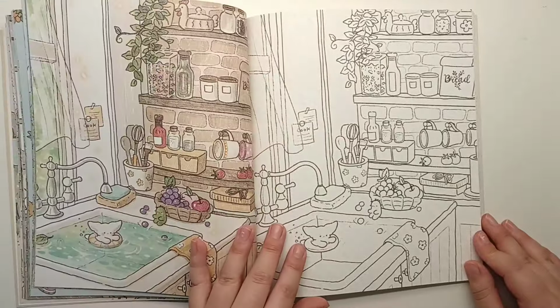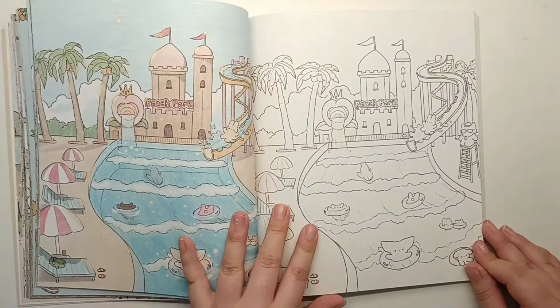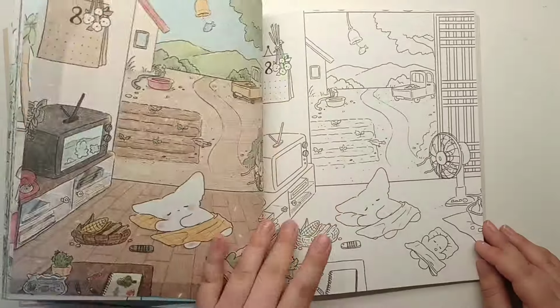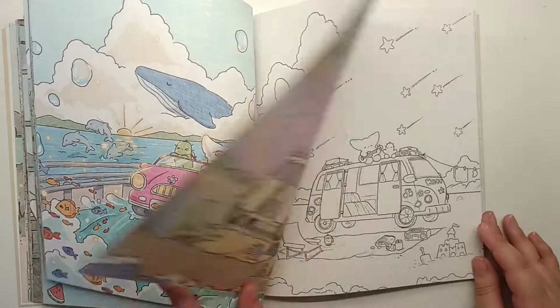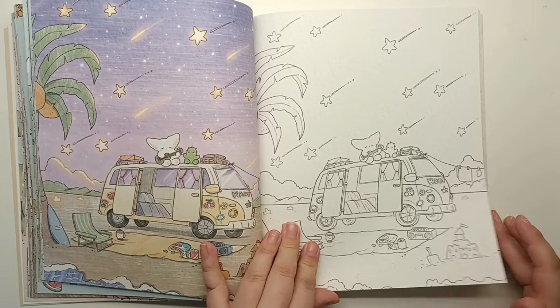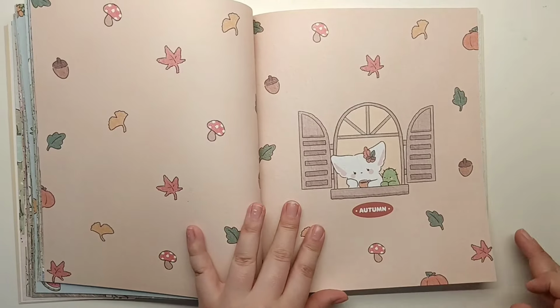And I'm not sure how I would colour this book yet, whether I would try and match as best as I can to the images on the left, or if I would go my own direction. Haven't decided yet. Moving into autumn.